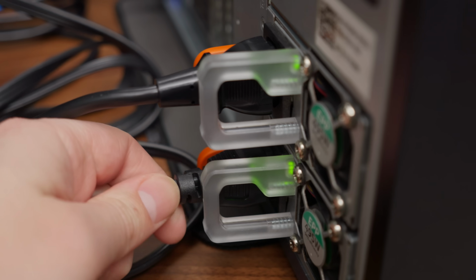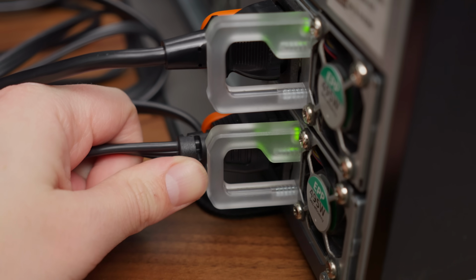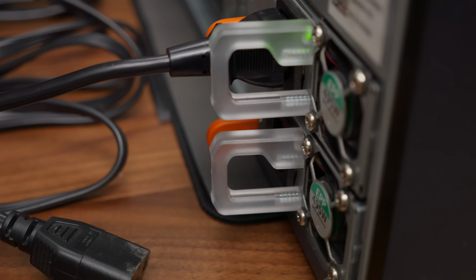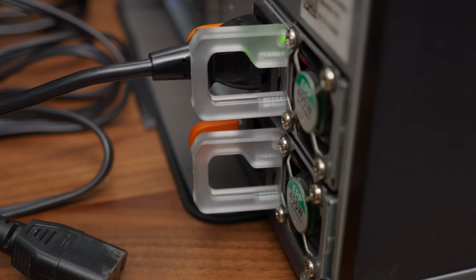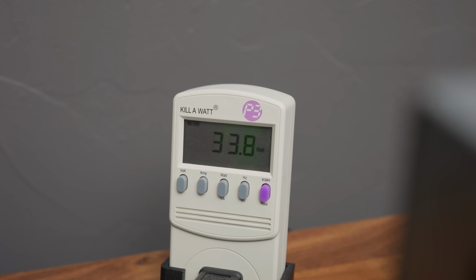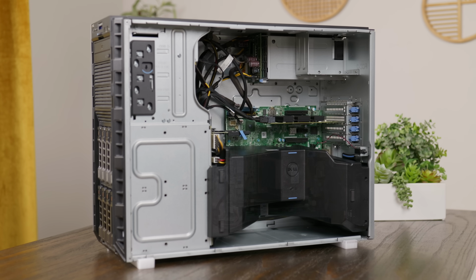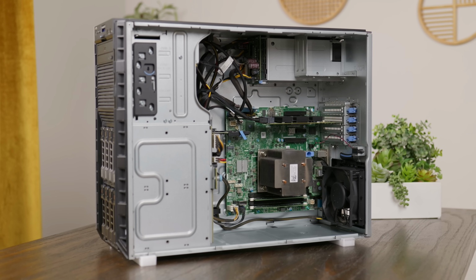I'm not that familiar with redundant power supplies and how much of a difference there is between having one plugged in versus 2 plugged in, so I disconnected the second one, and the power dropped to around 33 to 34 watts, which also isn't terrible, especially considering all of the hardware in this thing, and the fact that it's almost a decade old at this point.